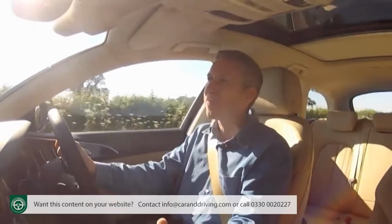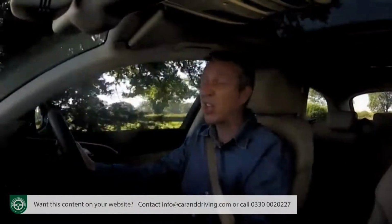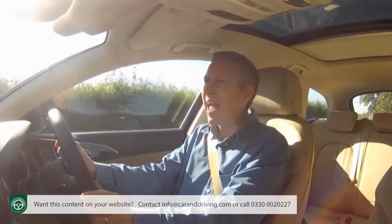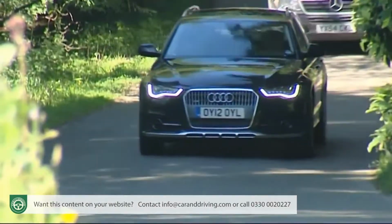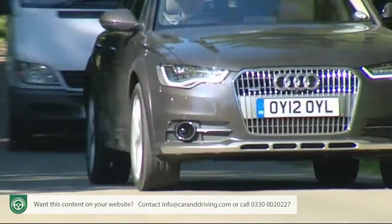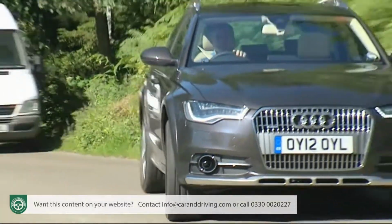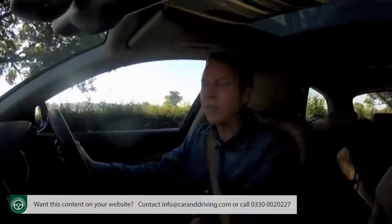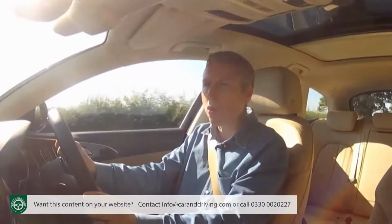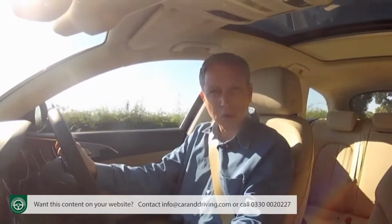Jump from a Discovery, a Mercedes M-Class, or even a BMW X5 into one of these, and you should find the handling and responses to be a revelation. The ride's better too, providing you don't hobble the car with the optional 20-inch alloy wheels that I've got fitted here. But none of that would matter very much if this A6 all-road was really not very good off-road.